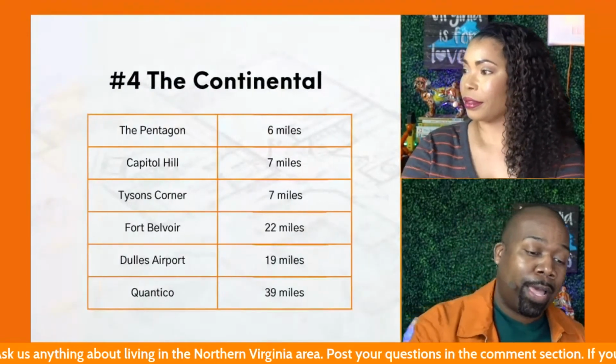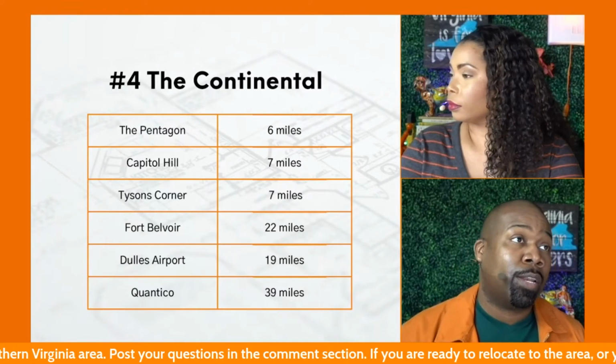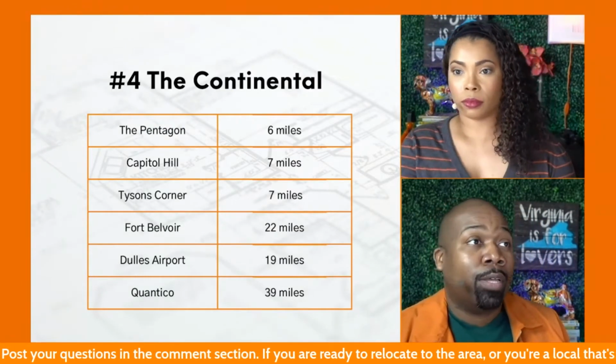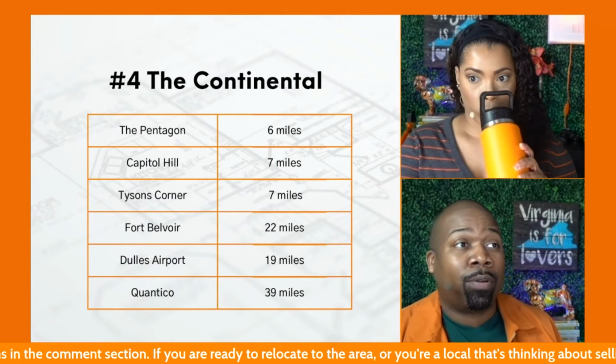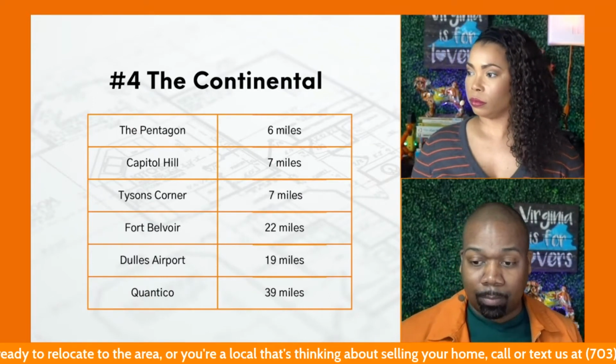Now, as far as the distances, you're going to be traveling 6 miles to the Pentagon, 7 miles to Capitol Hill, 7 miles to Tyson's Corner, 22 miles to Fort Belvedere, and 19 miles to Dulles Airport.